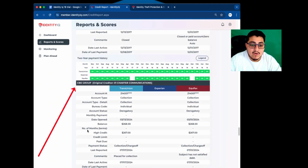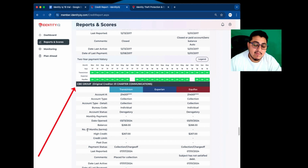Perfect. This is a perfect example, and I'm glad it showed up like this. It's not always going to say collection account, but the way to find out whether the account is in collection is going to be in parentheses. It's going to show original creditor, Charter Communications. So the debt collector that bought this collection account is CBE Group, and they bought the debt from Charter Communications, and now they're trying to collect from him.